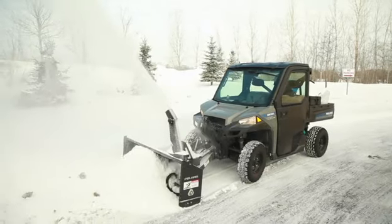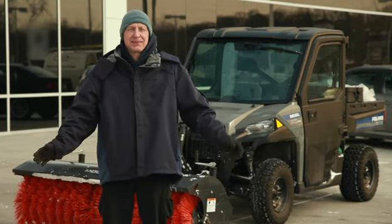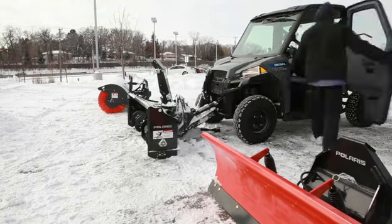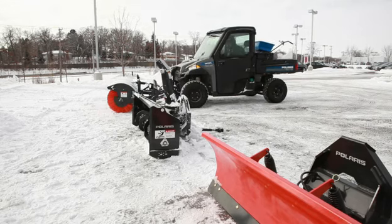Like most everybody, I value my time, and the quicker I can get something done, you go on to the next thing. And with the attachment that the Brutus has, that's very easy to do. If you need to use a sweeper, it just takes a couple minutes to switch them over, and away you go on to the next thing.